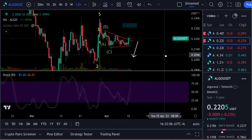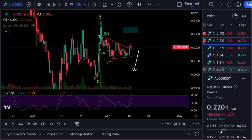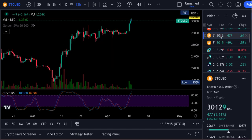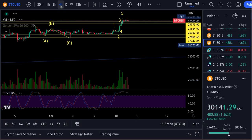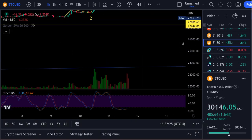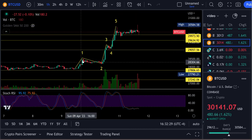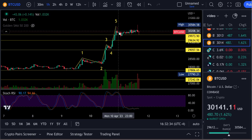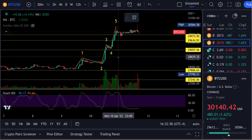I see Bitcoin is doing a correction there. It finished its 5 waves up, and in fact I'll show you that real quick. Let me get on here real quick, and let's put this on the hourly, so you can see it just a little bit better. Okay, you can see the 5 waves big Bitcoin did up here. And now usually after 5 waves up, it will do an ABC correction of some kind, but you can see it's just been going sideways here.